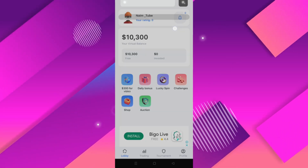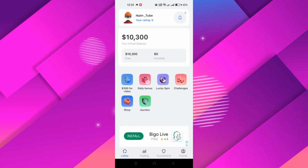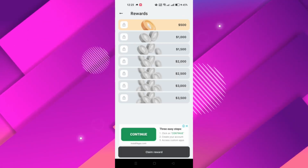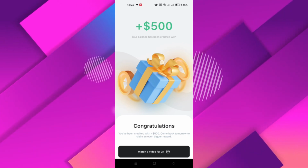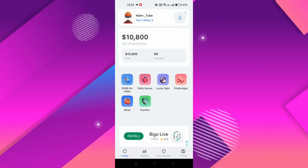In this video, I am going to show you how to withdraw money in CryptoGuru app, or in other words, how to understand the withdrawals in CryptoGuru app. Launch the CryptoGuru app on your device.